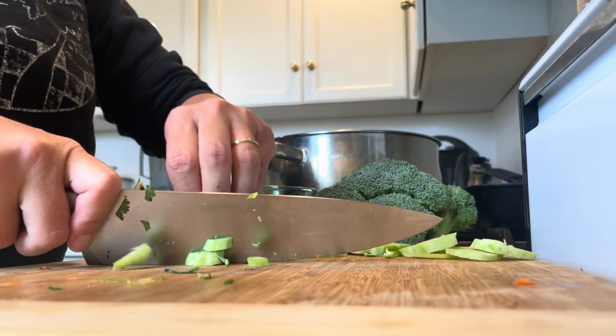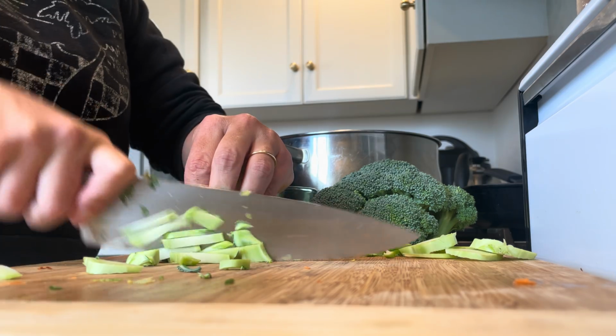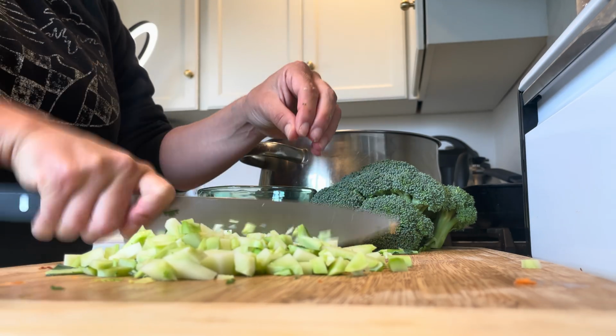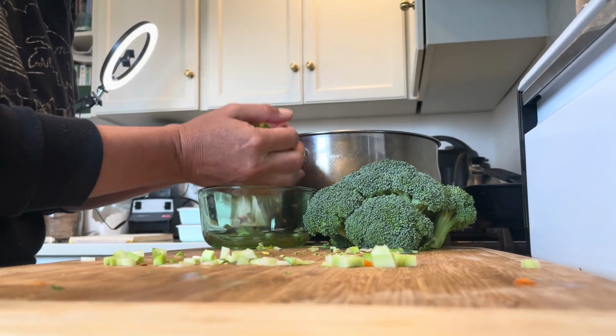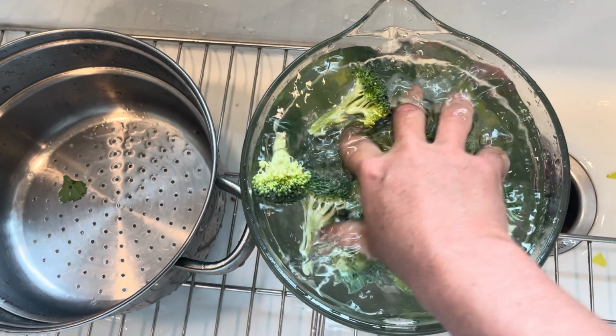All right, and then I'm chopping the broccoli. I'm reserving the stems for probably a soup, but I don't want to throw those away. I want to try and use all of the vegetable scraps that I can.